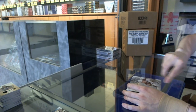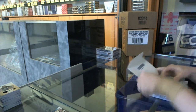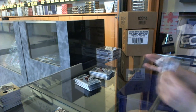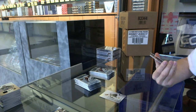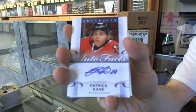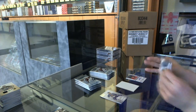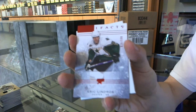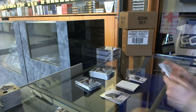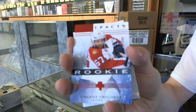Excuse me. Box six. Awkward timing. We've got an auto fax for the Chicago Blackhawks, Patrick Kane. No comment. We've got a red parallel number to 599 for the Dallas Stars, Eric Lindros. Rookie red parallel number to 499 for the Florida Panthers, Vincent Trocheck.